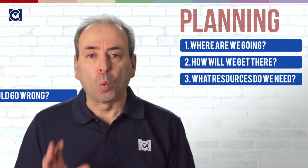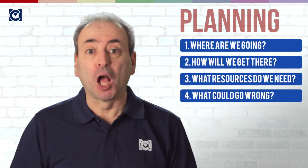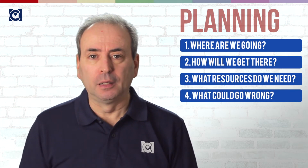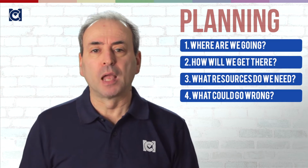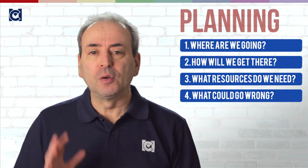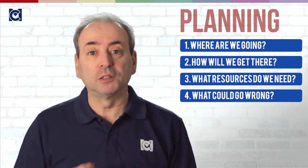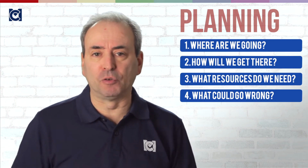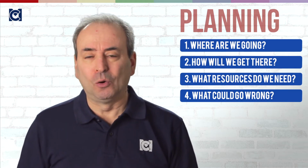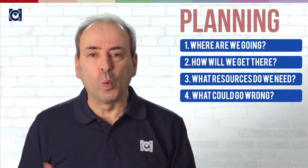Step 4, what could go wrong? A good plan foresees potential problems, risks. And some risks are highly likely, but not very consequential. Other risks have a huge consequence, but are not likely. You need to think about what are the risks that you really need to plan for. And for each one, ask yourself, how can we reduce the level of risk? Reduce the impact or the likelihood or both? Or how can we set up a plan B so that if the risk occurs, we know how to handle it?